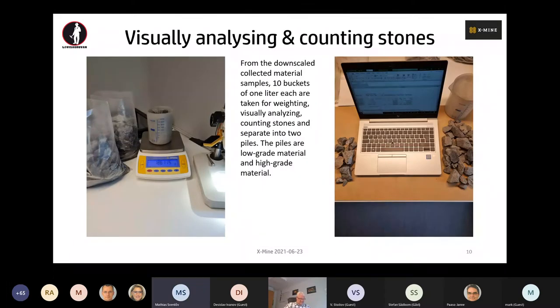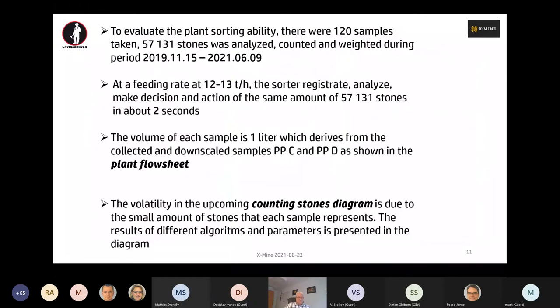To evaluate the sorter plant's efficiency to separate materials, the downscaled collected samples are visually analyzed, weighed, and counted into a low-grade and high-grade pile. To evaluate the plant's sorting ability, there are 120 samples taken. About 57,000 stones were analyzed, counted, and weighed. This takes the sorting plant about 2 seconds to perform.